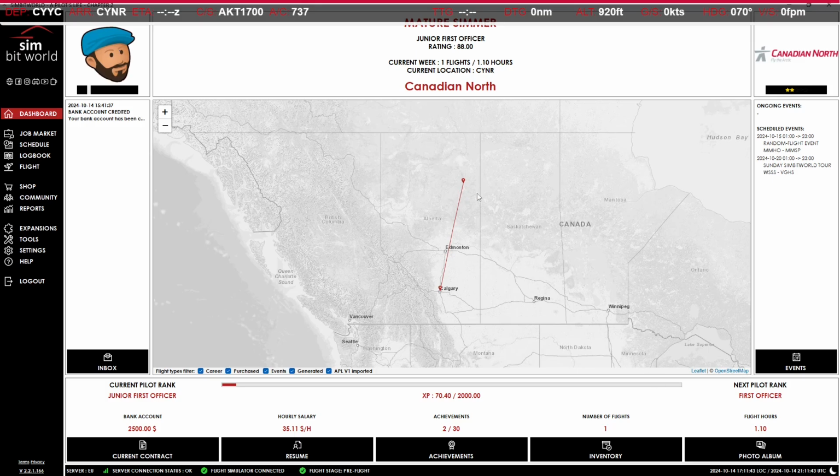Obviously, our next leg is going to be getting ourselves back here to Calgary. Once again, I assume we'll start putting things all over this map, or at least up here in Canada. But it's an intriguing start to our life as a pilot.